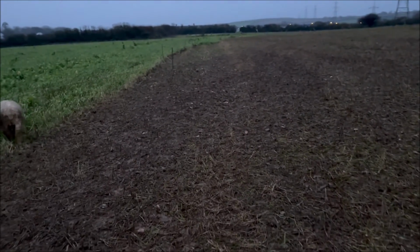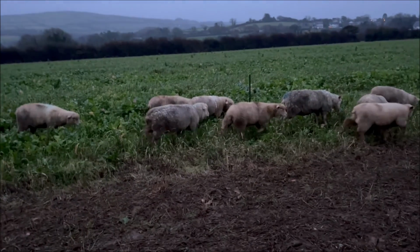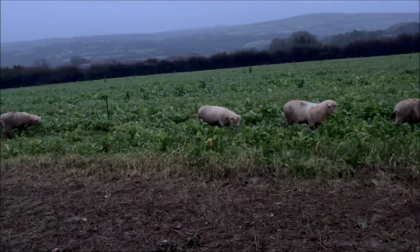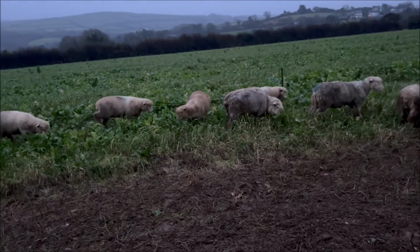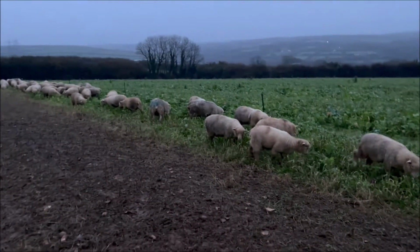But yeah, they haven't done a bad job of eating it off actually. Not quite sure what you can see. It's starting to get fairly dark now, in the rain. But they're happy. They're certainly eating the bulbs better than what they were last week, so that's good. And do it all again in the morning. Right, I'll see you directly.